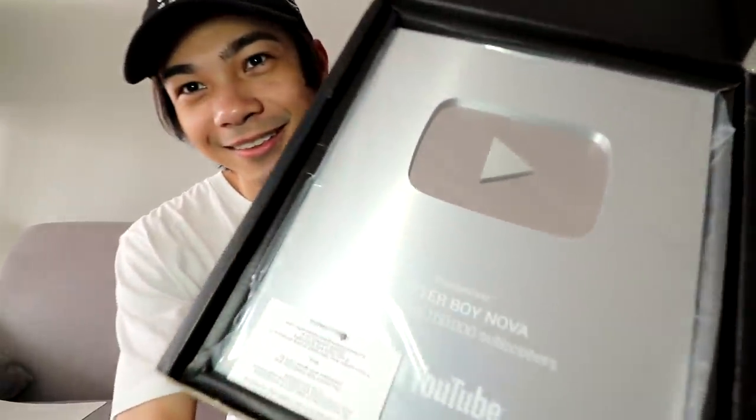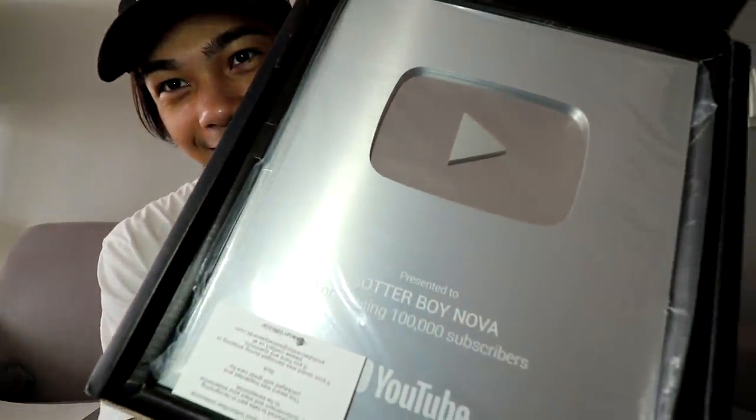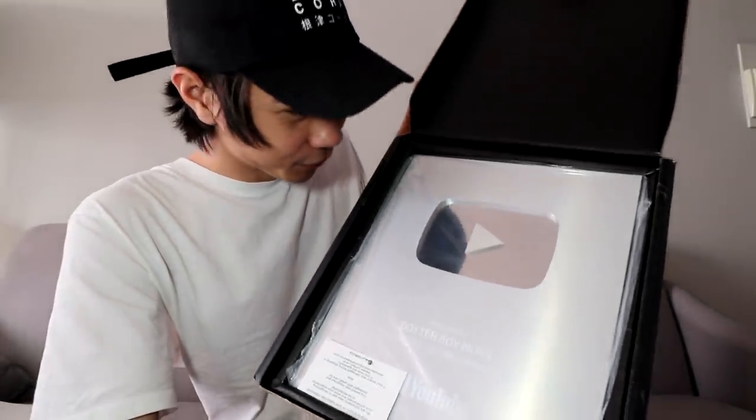Oh my gosh, bruh. This is sick. Pictures and videos of this thing don't do it justice. It actually looks beautiful in person. Seems pretty light though. Let's play frisbee with it.